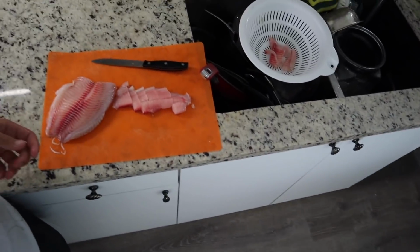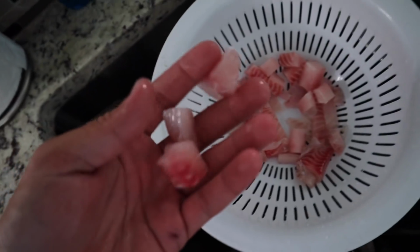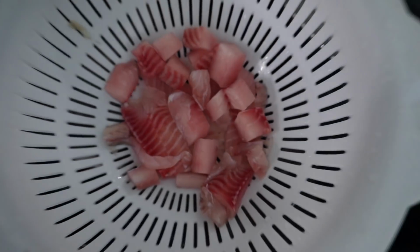Oh! Tilapia we gotta cut up now. We got a bunch of chunks here, and it's time to go try to feed our arowana at least. Our flower horn might eat some of this, but our arowana, I know, is going to love this. Look how fresh that looks. He actually ate yesterday, so I know he likes it.